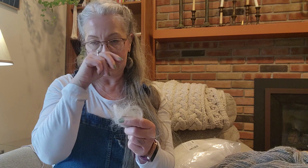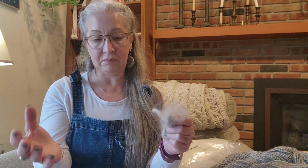I typically will always card clipped fiber just to blend it better and to make it a little bit easier to work with. You do not have to do that though. You can spin clipped fiber right from the tips. Spin it just like that. I just prefer that.